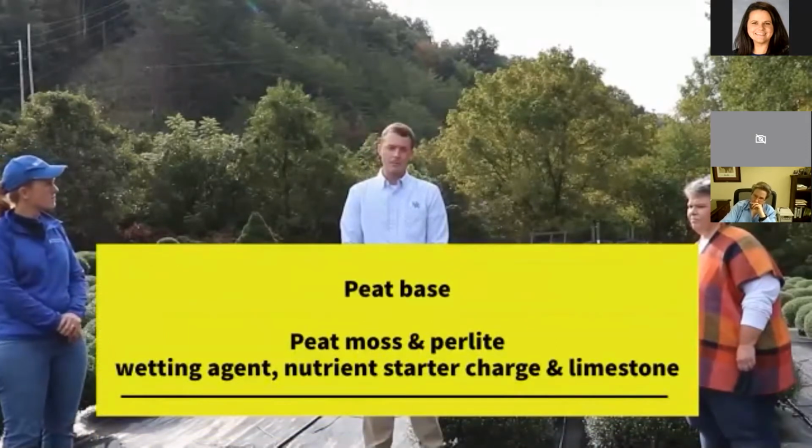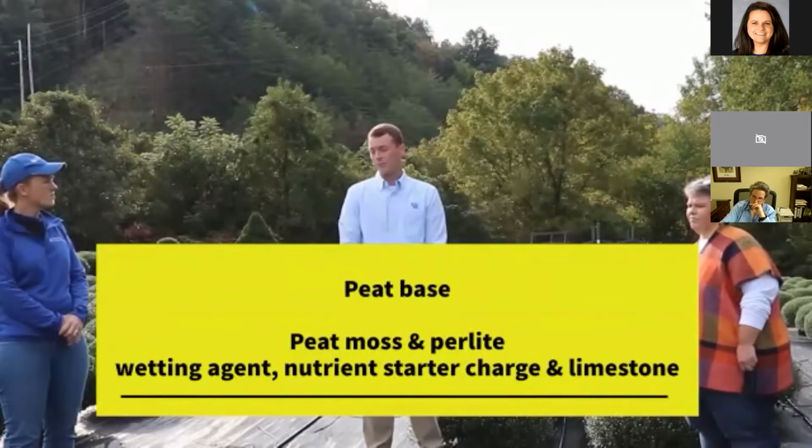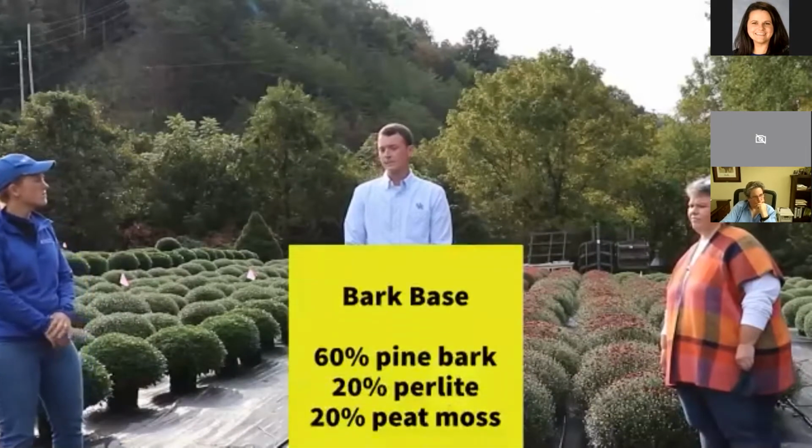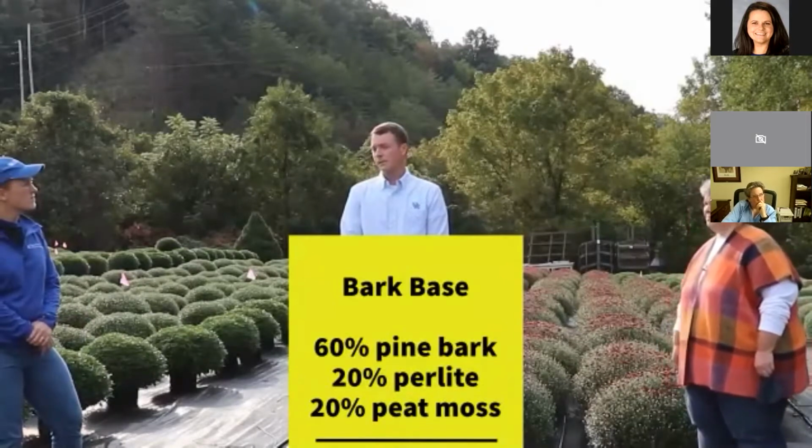And then when it comes to filling that container, there's two different substrates that can be used. A peat-based substrate that's typically 70-80% peat moss and then perlite. This has a wetting agent, nutrient starter charge, and a limestone to help neutralize the acidity of the peat moss in the container. This should help maintain that target pH of 5.8 to 6.2 throughout the production cycle without having any pH issues related to the substrate. The other type of substrate that can be considered is a bark-based one, which is typically about 60% pine bark, 20% perlite, 20% peat moss. So I would first start off with purchasing commercially blended substrates from your local greenhouse supplier before deciding to make your own.